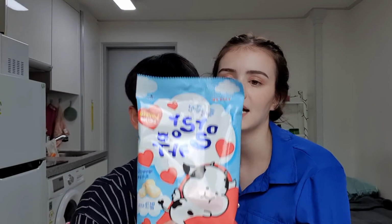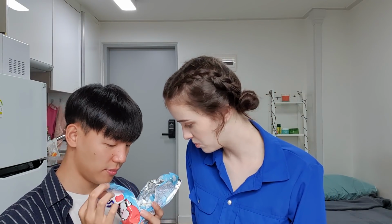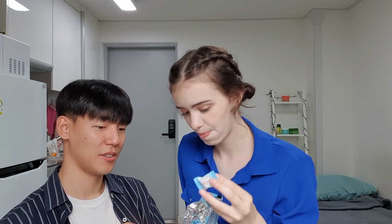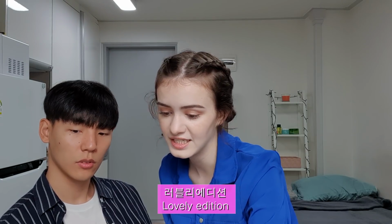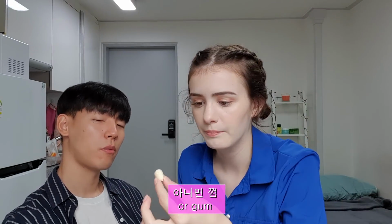Malangkau. Oh, it's candy. Ooh, that is such a waste of plastic. Gotta save the ocean. It's cute. Lovely addition. Wow, looks like marshmallow. Or gum.